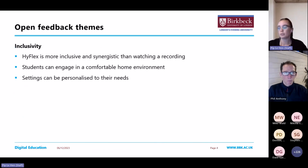There were quite a few themes that came out of the consultation. If you'd like to see the full range, I can share that with you, but I've just focused on a couple for today. Obviously inclusivity was the massive draw. The students said you could really see how HyFlex had the potential to really positively impact the way they could engage with their learning. It was seen as far more inclusive. It was much more synergistic. If, for example, students couldn't come onto campus, they could still be really involved. It was much better than just simply watching a recording and catching up in that way.